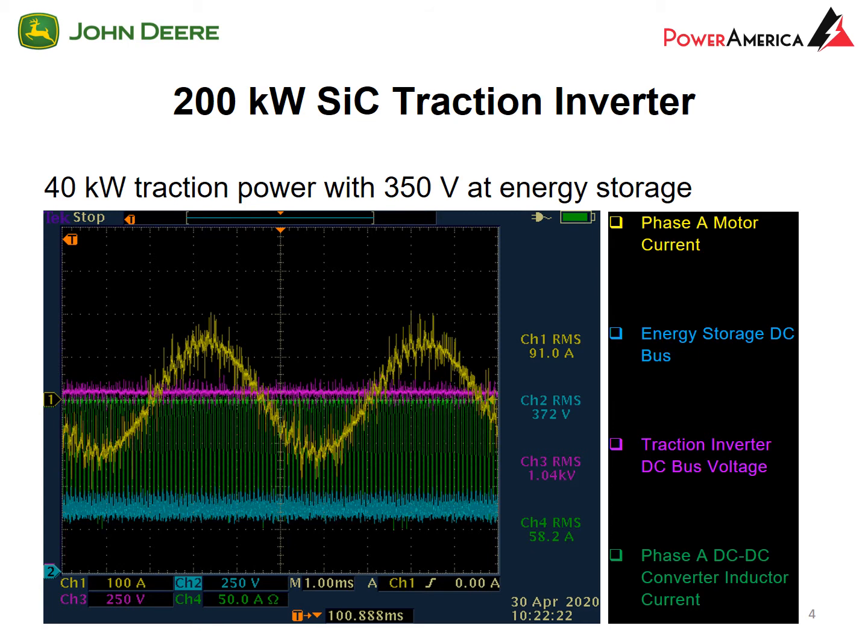The 200 kilowatt silicon carbide traction inverter is operated at 40 kilowatt traction power, powered with 350 volt at the energy storage device. Channel 1 is the steady state traction motor current. Channel 2 is the steady state energy storage DC bus voltage. Channel 3 is the steady state traction inverter DC bus voltage. Here we are operating the traction inverter at 1050 volt. We have not yet done the variable DC bus operation. And channel 4 is the waveform for inductor current.